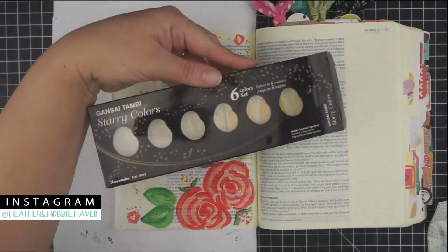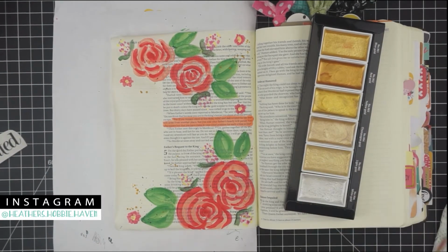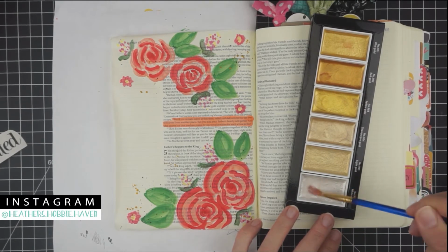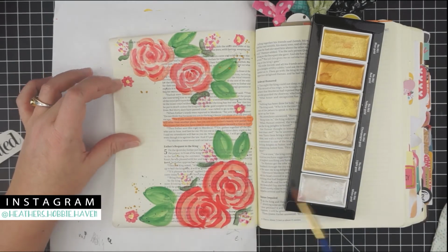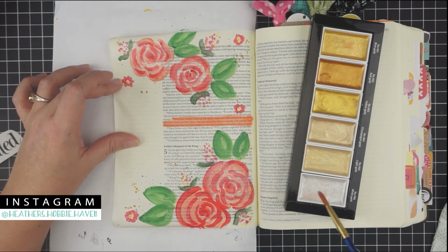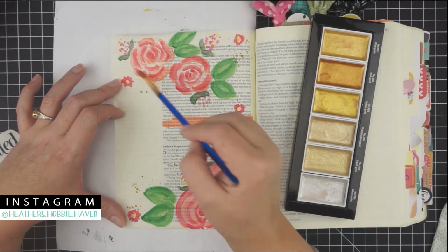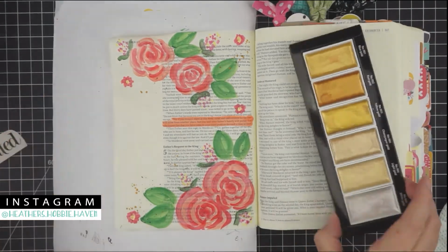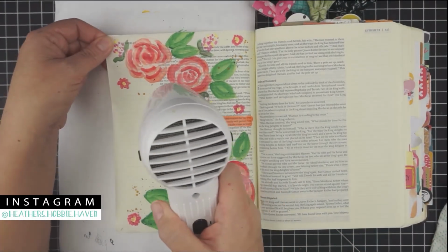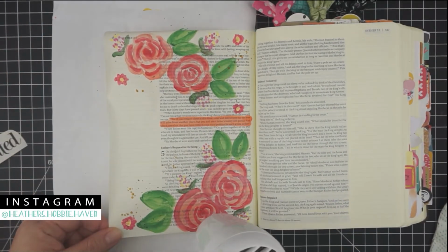And of course I'm going to go ahead and put some of this. I decided I wanted to make my flowers a little shiny, and I didn't wash my brush off there, so make sure to do that. So I'm just going to put some of this shiny metallic Gansai Tambi paint on the top of my flowers. And then I decided it was a little too shiny, so I'm going to dip my brush in my water and just swirl a bunch of water over the top to kind of dilute it, and then it's not quite as shiny as I first started. And we're going to give it a quick dry.